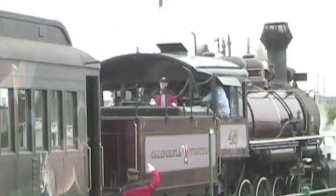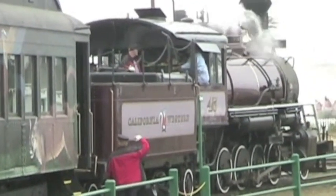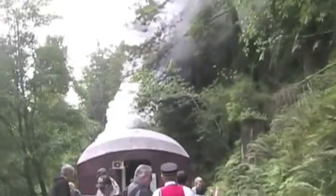And here's Houston, Texas. This is a steam engine hooking up with passenger cars on an excursion railroad. Open cars like these help passengers get a great view.